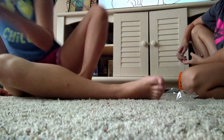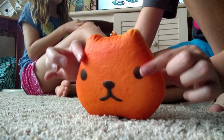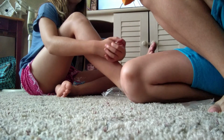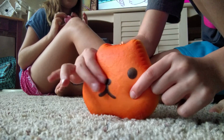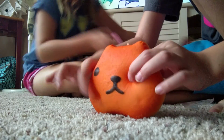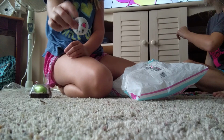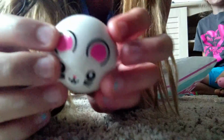Your turn. Your turn. You got it. What is this? It's a pan bread. Capybarison. A Capybarison pan bread. He's so cute. It's the helicopter's mouse that I got.